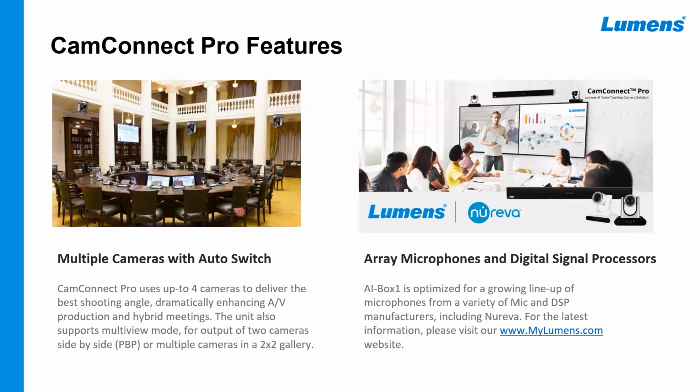Today, we're focused again on Nureva, who is an innovator in advanced and award-winning audio conferencing solutions with technologies that are designed to be easy to integrate and to use and provide great audio for your meeting spaces and collaborative needs. With that, I'm going to pass it over to Adrian.